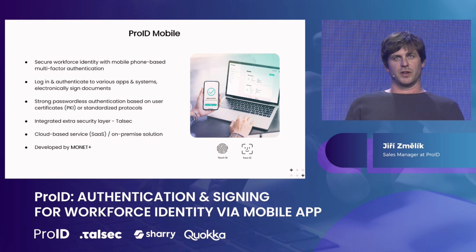When speaking about security, we do take it seriously, and so an interesting fact is that the ProID app is already also equipped with an extra security layer. It is a product that is called TalSec, and the product is basically constantly monitoring the behavior of the application and the phone, and you will definitely learn more about TalSec later on in some of our upcoming presentations.